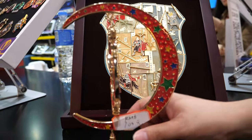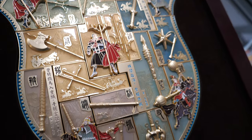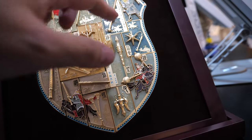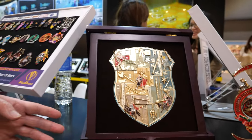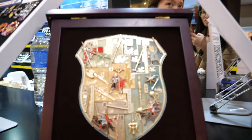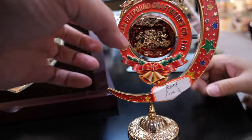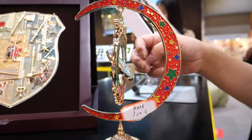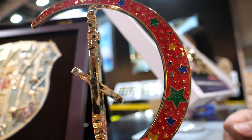Cool. And what is this? The big one. This is the piece medal, where different pieces go together. China's traditional weapons. There are 18 weapons in the 十八般武艺. Wow. Okay, cool. That's very nice. And this is the souvenir for the rabbit year. This is really expensive to make? Yes.